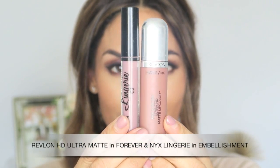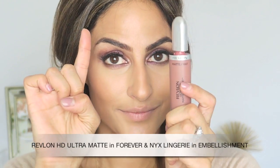Okay, this next one is a good example of how sometimes you have to mix two colors to really get your perfect nude. So I'm showing something that has been my all-time favorite lately, and this is the Revlon Ultra HD matte in the color Forever. I first put that all over my lips. It's really pretty standalone, but I just like the way it looks when I add this NYX Lingerie over it, and this is in the color Embellishment. I kind of just use the Embellishment as a little lip liner to help identify my lips a little bit more and just highlight them, so that way you can differentiate between my lipstick and where my lips end. And then I just go in with my finger and mix that up, but it just gives off a really, really pretty neutral color that I am totally digging right now.